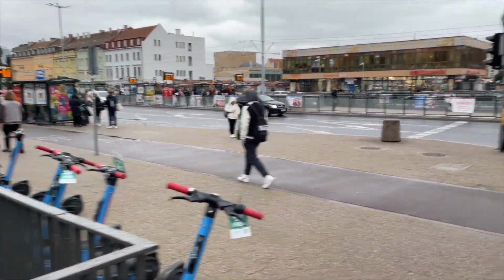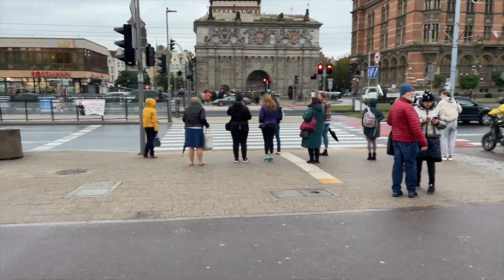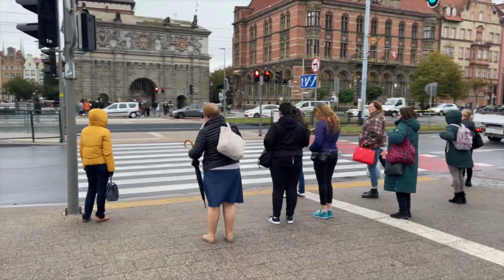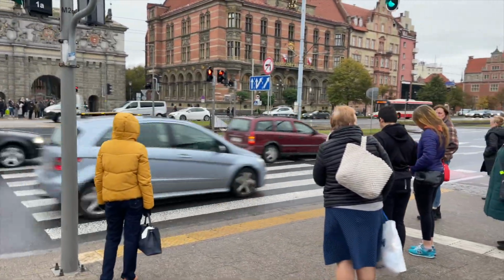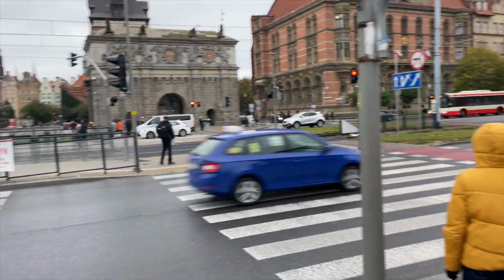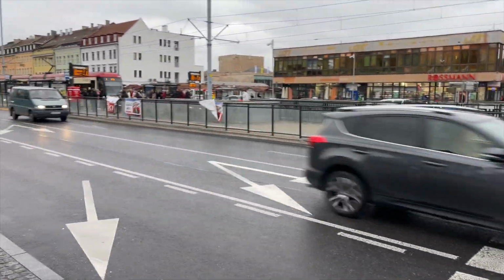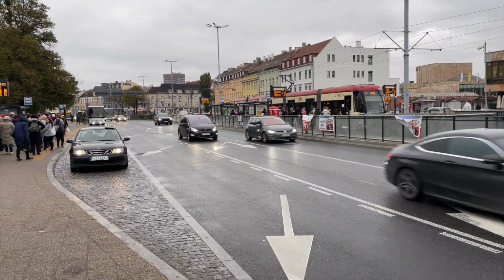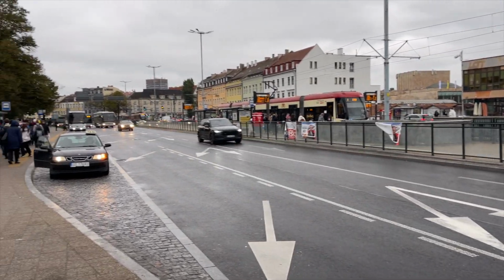As you can see, actually big city life, it's busy, and it's cold and it's busy at the same time, so it's cool. That's one of the junctions here. Welcome to Gdansk. What I'm gonna tell you, different vibes. Whoa, look at the situation on the road. Trams, taxis, cars, buses, everything is here and more.